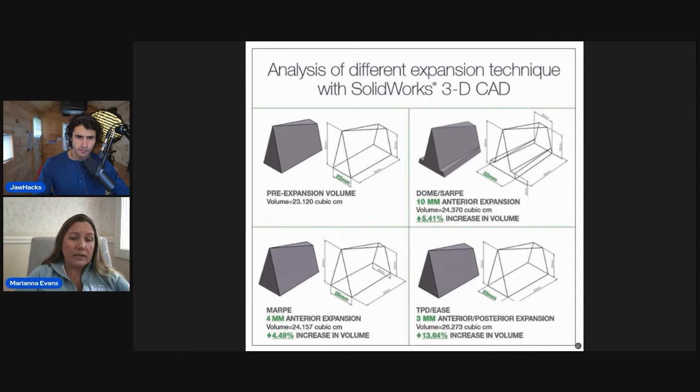It makes sense, but we are talking about clinical parameters of sleep and breathing, and we cannot really apply this diagram directly to the patients. I get patients that had ease, and I don't see much expansion in the nasal cavity after the ease.